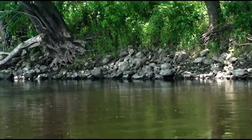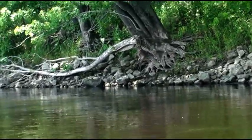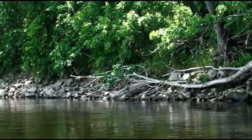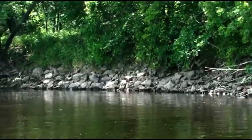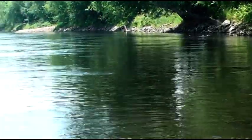We've also seen some different eagles, I believe, on this stretch of the river. Evan said there were a lot of bald eagles. Yes, we've seen a lot of bald eagles and wildlife. And it seems like the river is getting a little wider now. So we'll take a look.